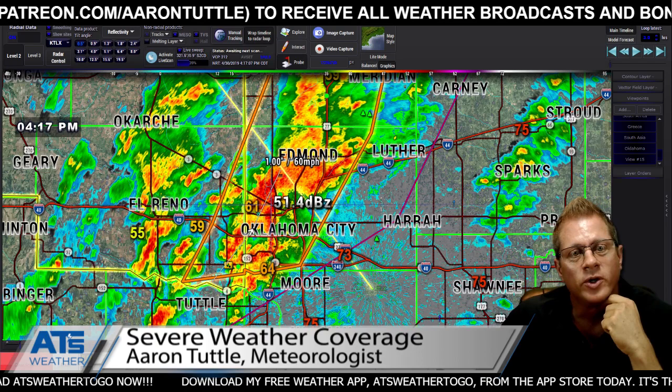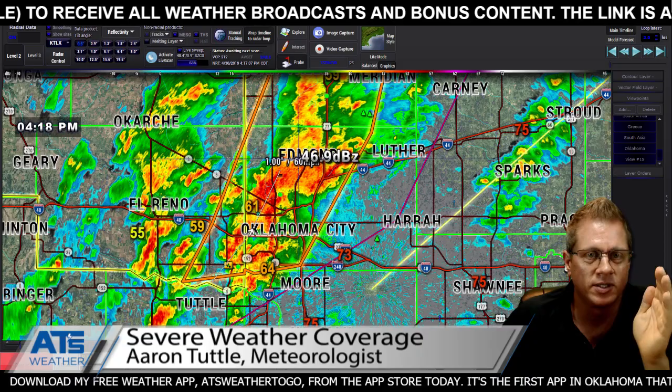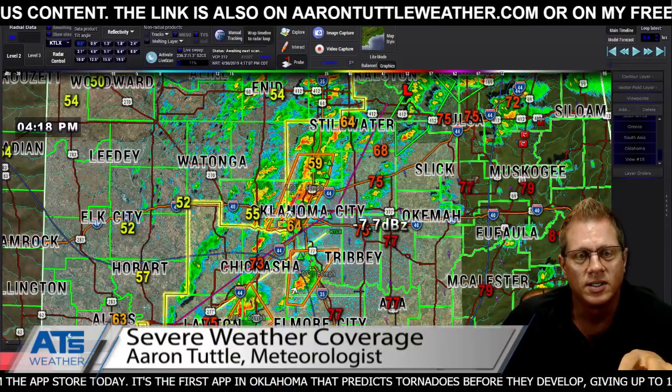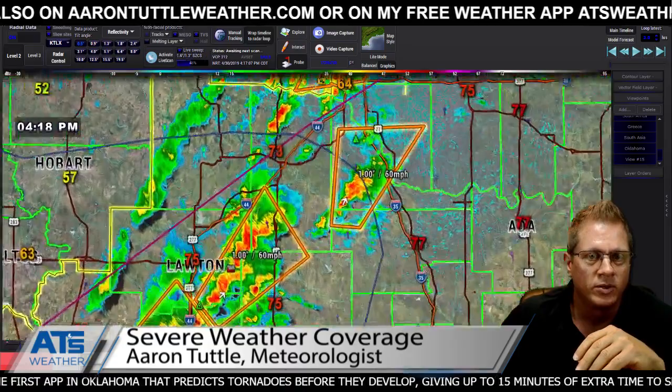Okay. So the warning on this particular storm that continues to move through the west side of the metro is still for 1-inch size hail and 60 mile per hour winds. So like I said, a garden variety, typical severe thunderstorm here in Oklahoma in the spring. Nothing special, nothing fancy. What we're watching is the tail end of that. That's not even in a warning area right now for potential circulation development.